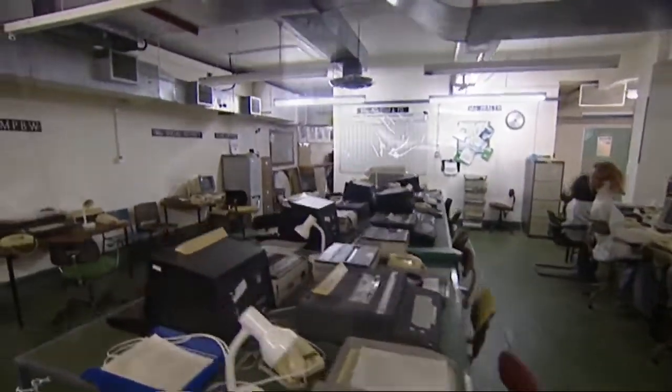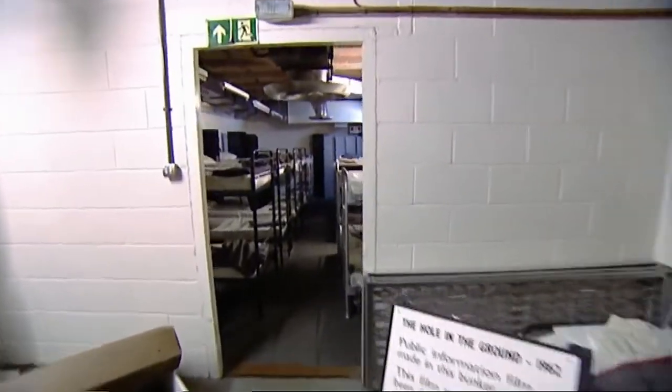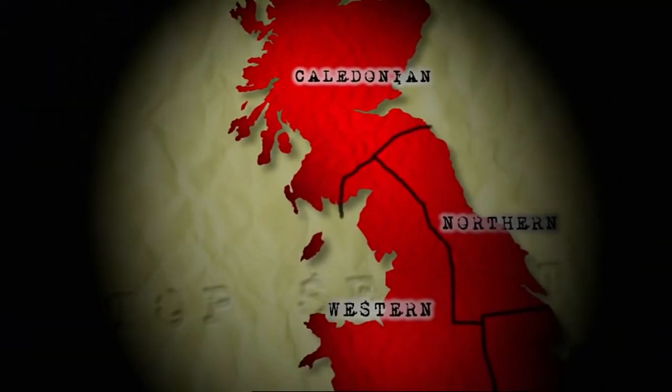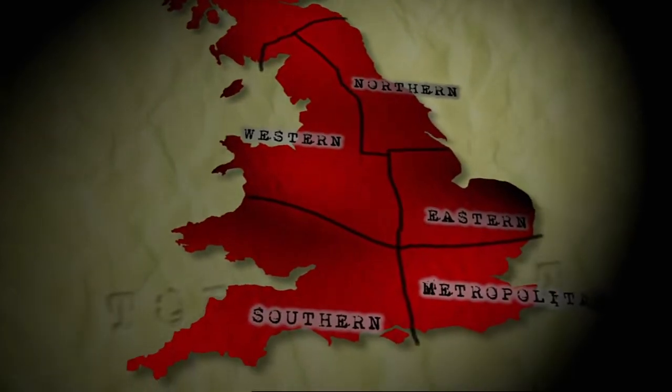In the early 1950s, there was certainly a bunker mentality. The threat from the Soviets was very, very real, so everybody had bunkers. Britain was divided into regions, and each region had what was called a regional war room, which would be controlled by a regional commissioner. So each region could be run separately if central government had been taken out of action and there was no way of getting in contact with central government or with other regions.